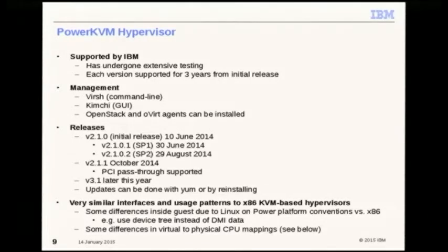For management, you can SSH in and use virsh, so you can say, you know, virsh define, virsh console, virsh start, virsh stop, all of those things that you would do with virsh on x86, they basically work here as well. Or you can use the Kimchi GUI. I'll show you a picture of that in a minute. That lets you just click a button to say, you know, create me an instance. You've got buttons to say how big you want that instance to be, and then it pops up, and then you can have the console in a window inside your web browser.